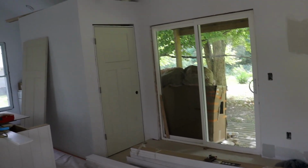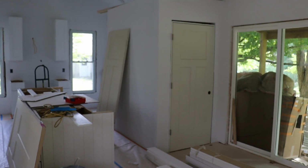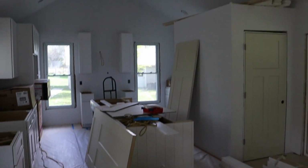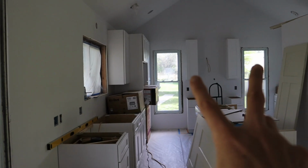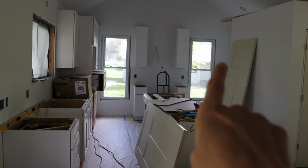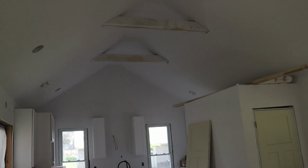They rebuilt the stairwell to the basement. And here's the kitchen. They put in a bigger window here, kept those 2, and then we'll go around the corner there in a minute. They also did that. The biggest thing that we did was we vaulted the ceilings, and oh my goodness, it is beautiful in here.